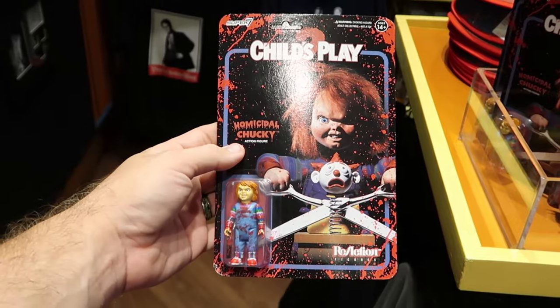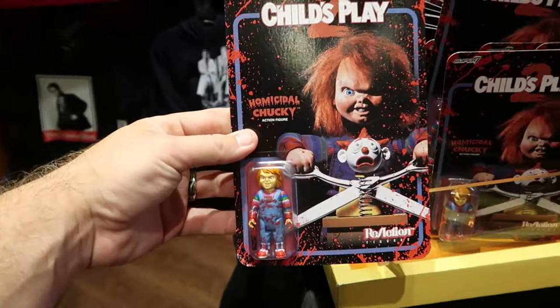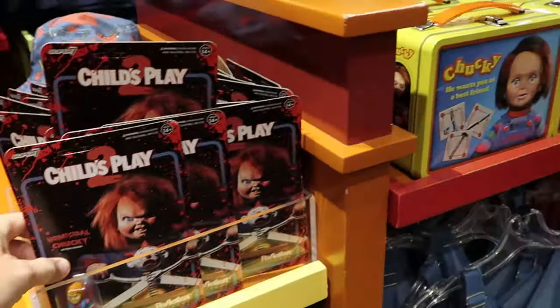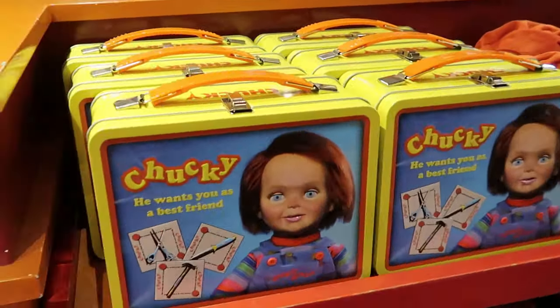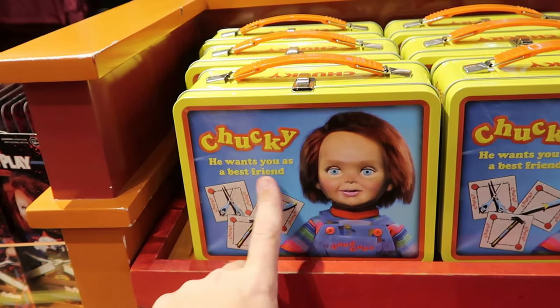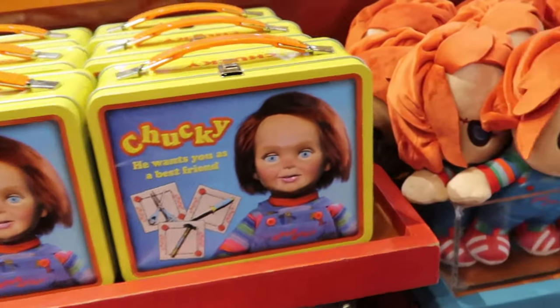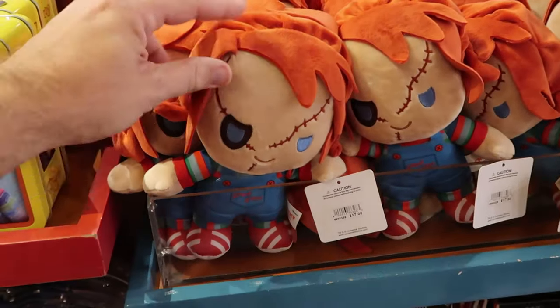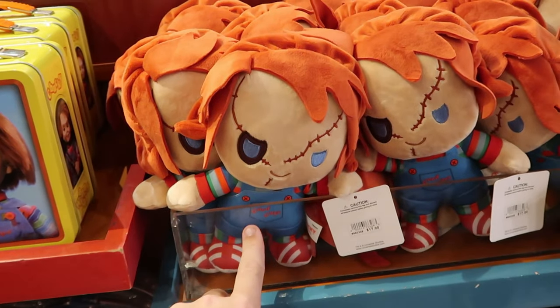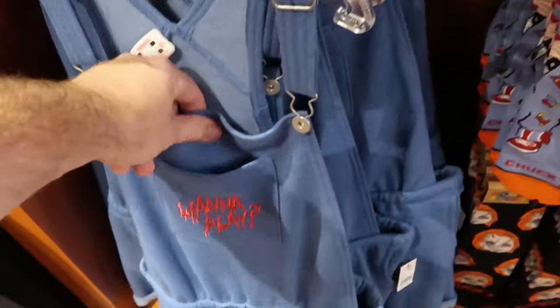You could even get some of your horror merchandise here as well. This is a little action figure from Child's Play 2. You have a Chucky. These are $25 a piece, but they do have a good selection of those old retro tin lunch boxes. They have a Chucky version. He wants you as a best friend, that is cool. $24 for them. They do have the matching Chucky plushies here at Universal. He's wearing the overalls that says good guys. Those are $17.